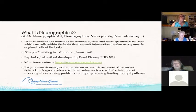And the summary of it is it's easy to learn how to do, and it's meant to switch on or activate the neurons in your brain. So it basically tries to connect your subconscious to your conscious. And the intention, of course, is in healing. So relieving stress, problem solving, reprogramming some of our limiting thought patterns. So it's really a therapy, basically.